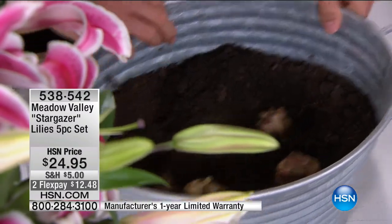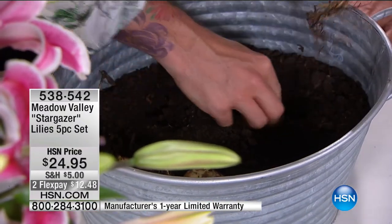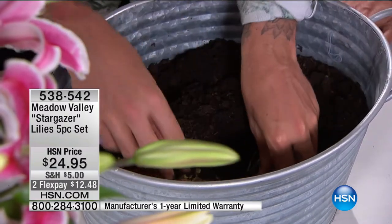Yeah, well, what you can do, you can plant them. And by the way, you get 5 bulbs. We haven't explained that yet. So you've got 5 bulbs in here. I've already planted 2. Okay. You've got the third one in there. You're planting about 2 to 3 feet deep. So you can see how quickly you can actually plant up.